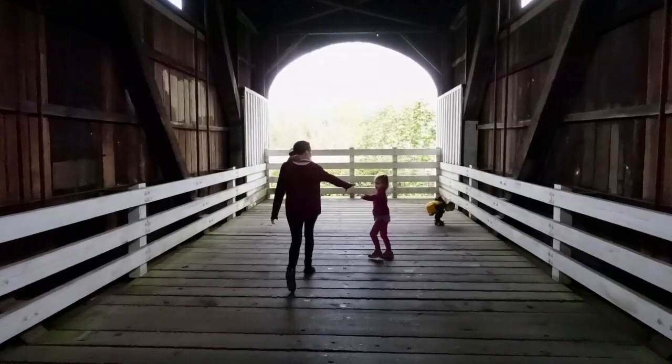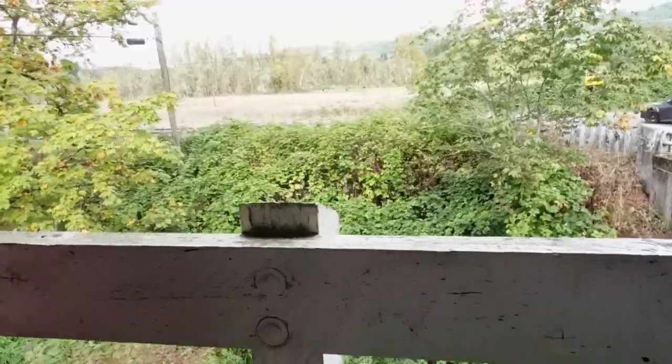So here we are at the third bridge of the day, I think. This one's called the Curran Bridge. This one's kind of neat because it doesn't actually go anywhere. It ends right there. So you come in, come out. Let's go see what's at the end.